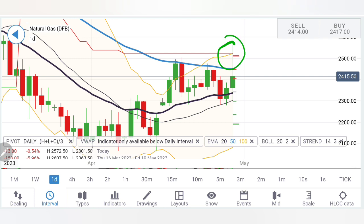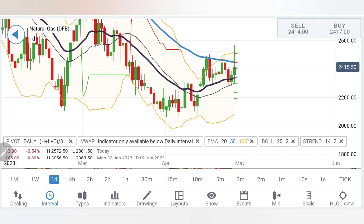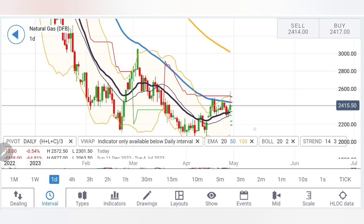Indicators on the daily charts: it traded outside Bollinger Bands and then got a pullback towards the end of the week. Yes, Supertrend is also signaling a sell till 2.5 levels. At the same time, if you look at the moving averages, the 20 and 50 period moving averages have started to converge. The 100 period moving average is far above at $3 levels. So yes, this convergence is a good sign. Wait for it to cross over. Certainly above 2.5, 2.6 levels, it might cross over and then we can expect it to rise more.